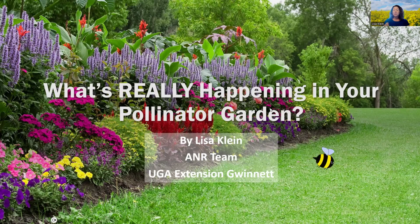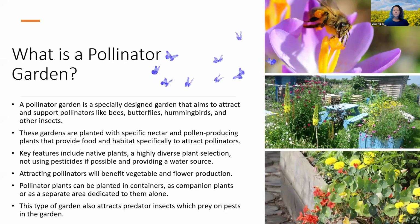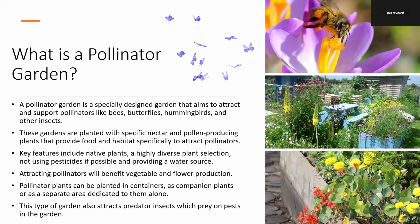Okay, so what's really happening in your pollinator garden? So let's take a look and dive into what a pollinator garden actually is. Most of us probably have a very good idea of what it is, but it's a specially designed garden that's going to attract particular insects like bees and butterflies.